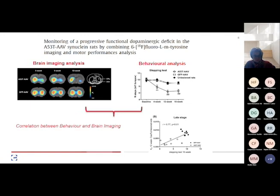The results were very interesting in the sense that they show that in this A53T model, longitudinal monitoring of the progressive functional dopaminergic deficit was possible by combining both FMT imaging and motor behavior. As you can see on the left panel here, the picture clearly shows the progressive decline of the FMT signal over time. Here it was recorded at 3, 5, and 12 weeks, and we can really see this progressive disappearance.